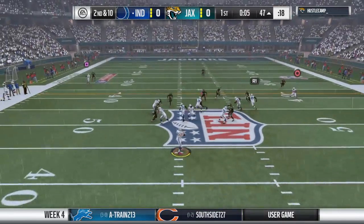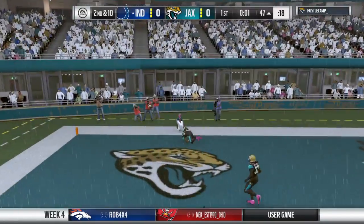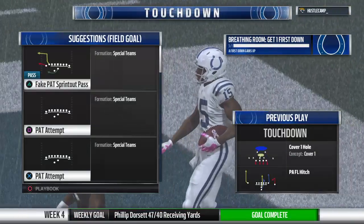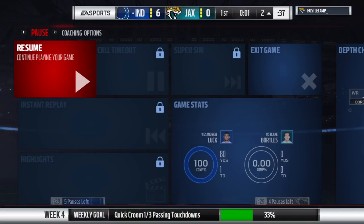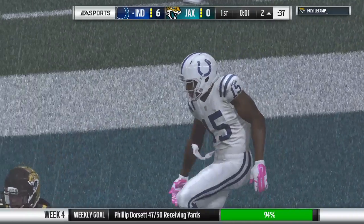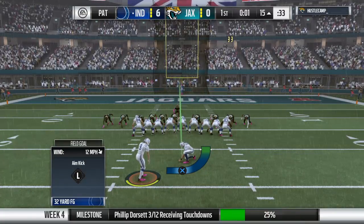They'll try the air now with Locke. He's going to loft one deep left side here, and he's got his target. It's caught for a Colts touchdown. Phillip Dorsett, his third touchdown now on the year. And the Colts are going to take a first quarter lead.